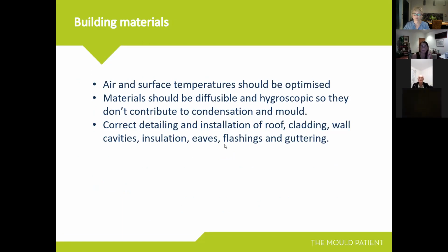Materials, from a building biology perspective, we want materials that are diffusible and hygroscopic, so that they don't contribute to condensation and mold. And I'll talk a little bit more about this later when we talk about the rating tool, but if you wanted to say something in relation to that now.